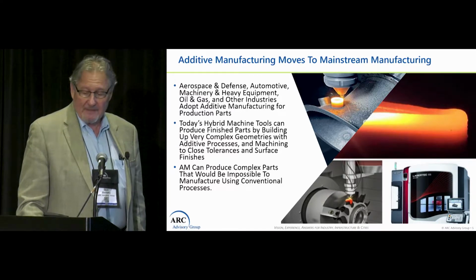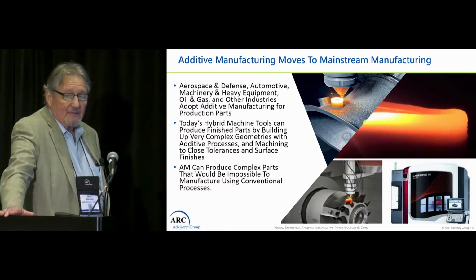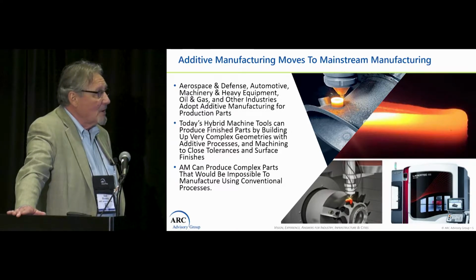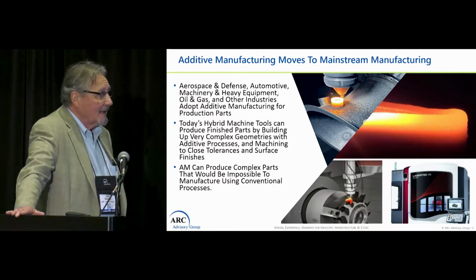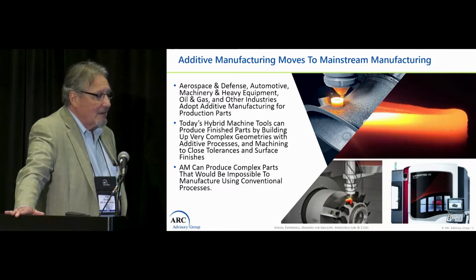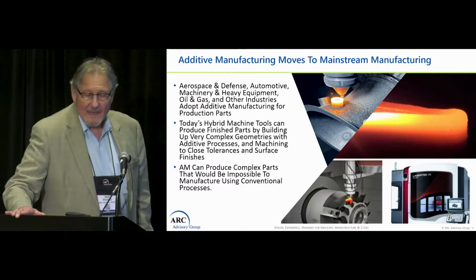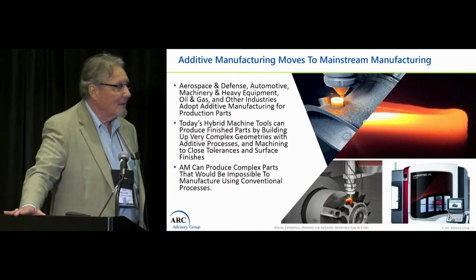Additive manufacturing is the other big component of this. Additive manufacturing has already moved to the mainstream. Aerospace, automotive, machinery, heavy equipment, oil and gas, all these industries have already started to adopt additive manufacturing for production parts. The oil and gas folks can actually produce through additive processes, say a new drill bit in the field with portable processes.